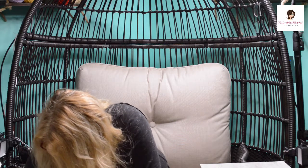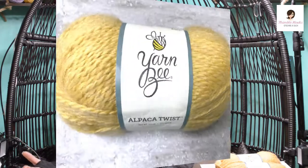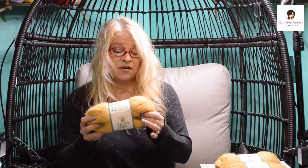And then I've always wanted to use this stuff. I wanted to use this product to make my daughter's super scarf, her pocket scarf, but they did not have black. They don't have black in the alpaca twist, but this is Yarn Bee Alpaca Twist. And what color do they call this one? Mustard. That's exactly what I would call it. It's just an awesome shade of gold, goldy yellow. It's great. I love this one.